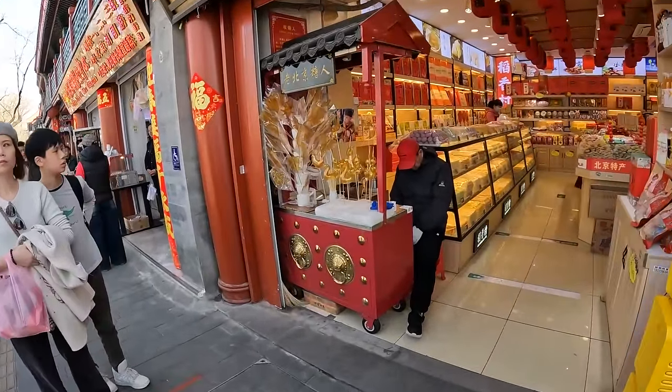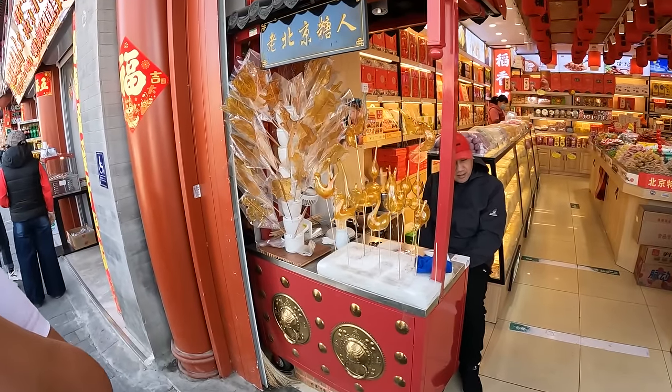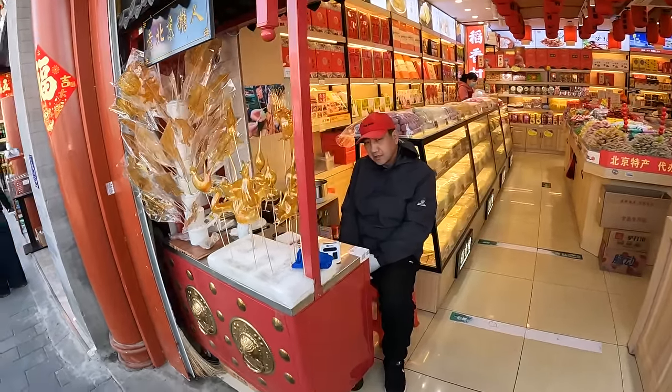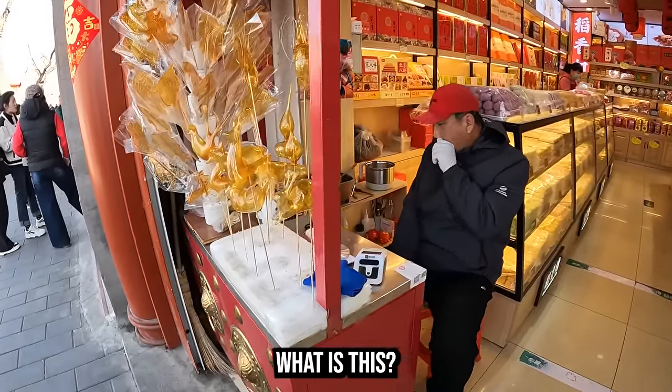Glass sweets. Like sugar. Our man's asleep here. Oh, ni hao. Just woke him up here. What have we got here? Sugar shima.